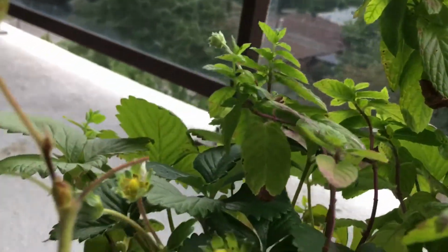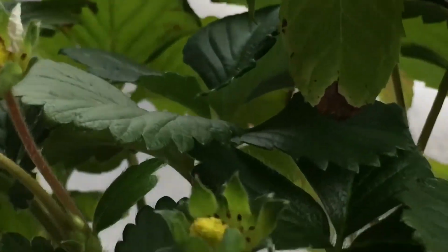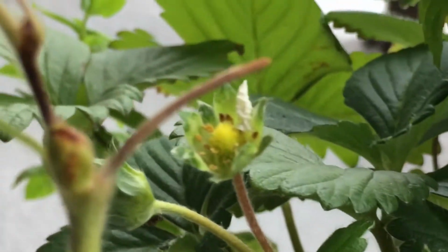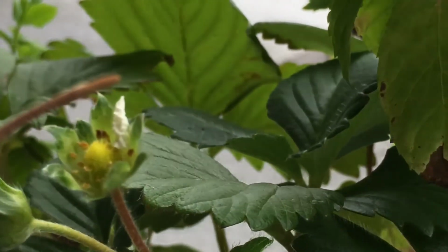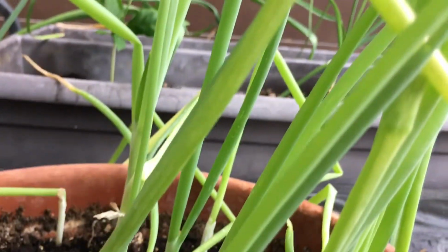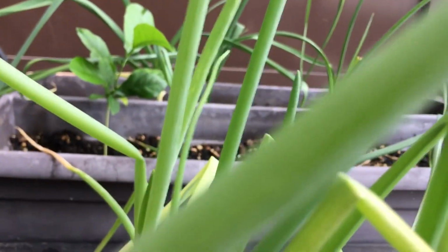Now, as we usually say, strawberry season has come and gone. So what's very interesting is strawberries growing again here. So it looks like it's not quite done yet for this year. And over here we have the onions, and they've also been a great success this summer.